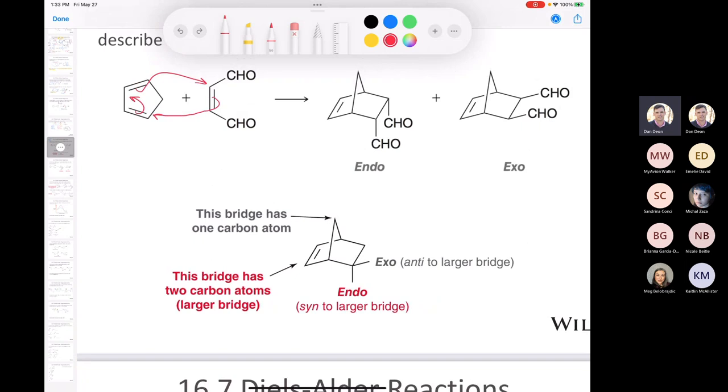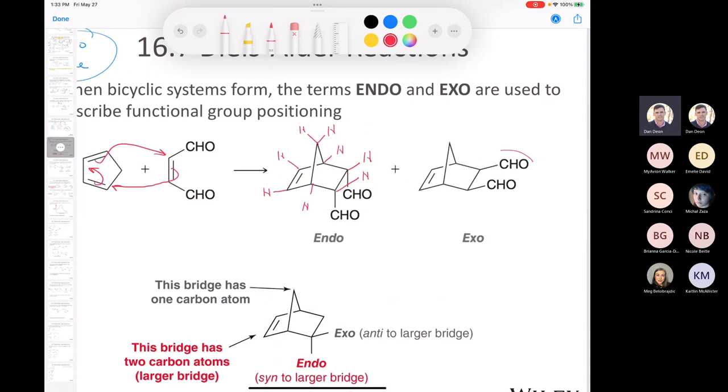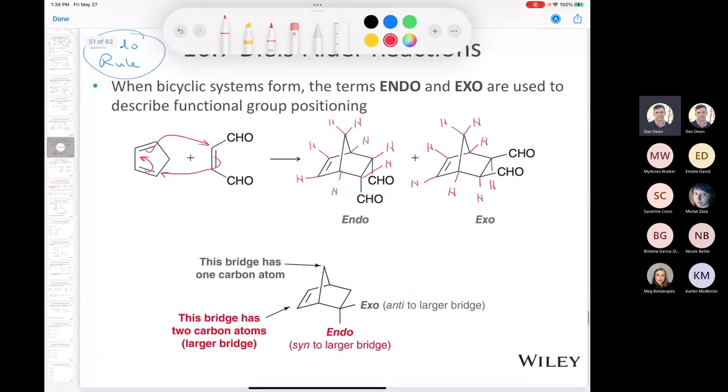And you might be thinking, well, the endo product looks more unstable to me. Here you have two hydrogens going up like this, and then you have two hydrogens coming off of here. You have this one, this one, one here and one here. Whereas if I have these carbonyls in the exo position, then I have a proton going here and here. And it's actually kind of less sterically hindered when they're in that position. So you might be wondering, well, why would they go into the endo position in preference to the exo position? And there's a reason for that.